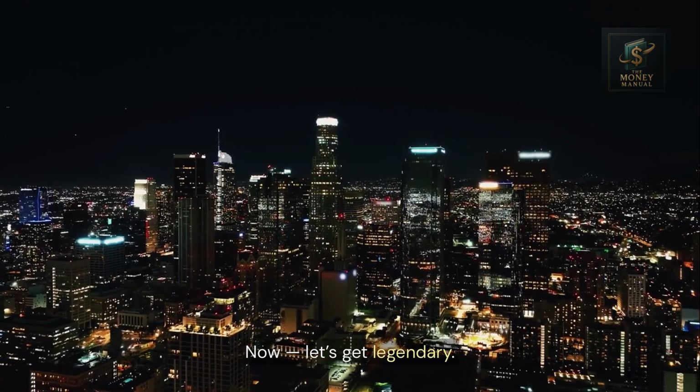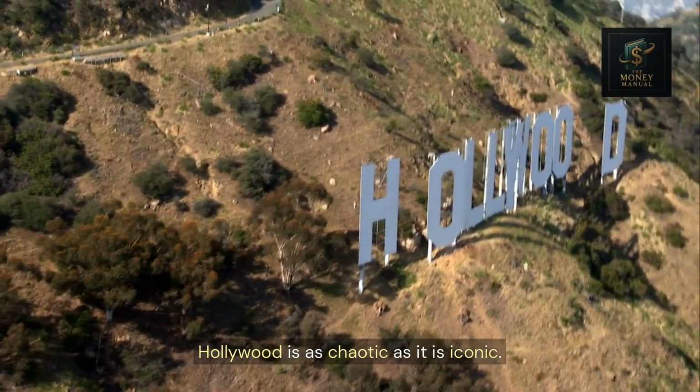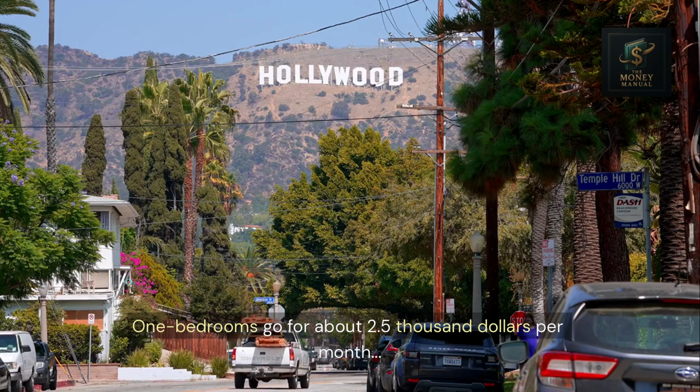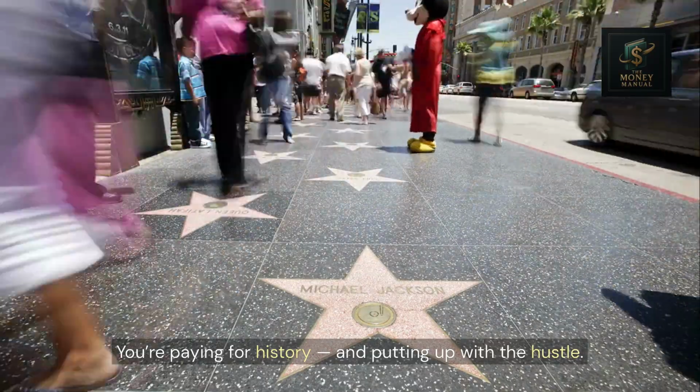Now, let's get legendary. Everyone knows the name, but few know the rent. Hollywood is as chaotic as it is iconic. One-bedrooms go for about $2.5 thousand per month. You're paying for history and putting up with the hustle.